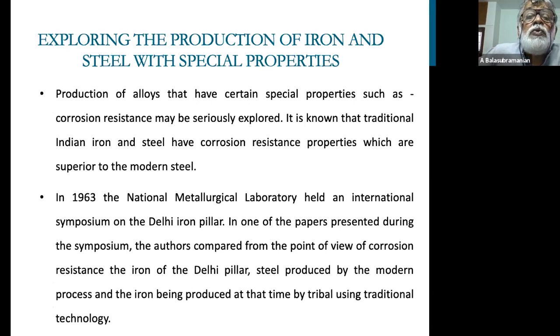Third aspect is exploring the production of iron and steel with special properties. Now, production of alloys that have certain special properties, such as corrosion resistance, may be seriously explored. It is known that traditional iron and steel have corrosion properties which are superior to modern steel.